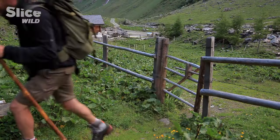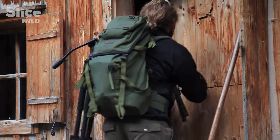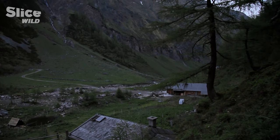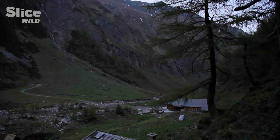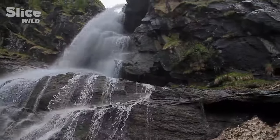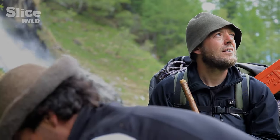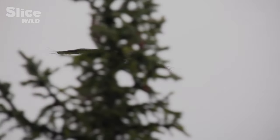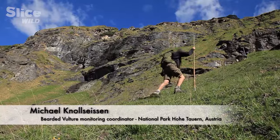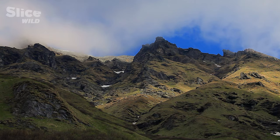We are here in the center of the Hohe Tauern National Park in Austria, in the community of Rauris, and exactly in the valley where in 1986 were released the first young bearded vulture. So the bearded vulture project started exactly in this valley here. The bearded vulture project is a big collaboration between all the Alpine countries, so from France, Italy, Switzerland, and Austria. My work in the Hohe Tauern National Park is coordinating the monitoring and doing the releases.